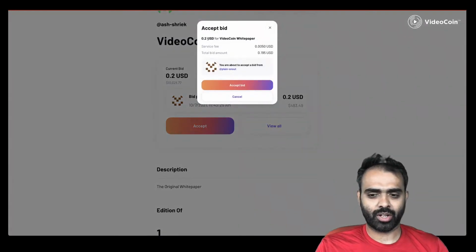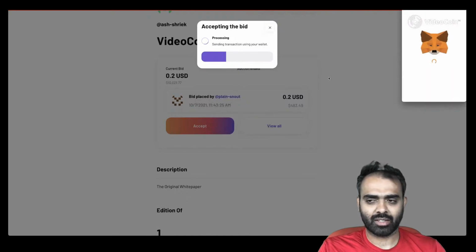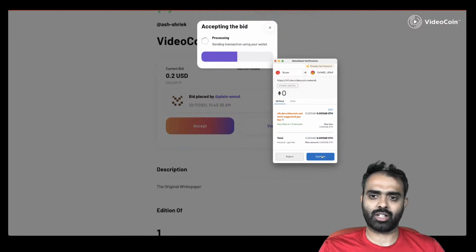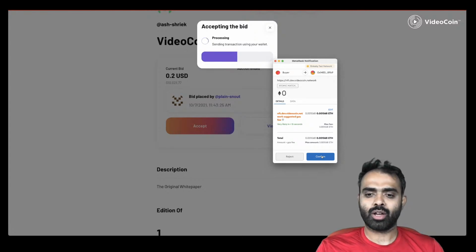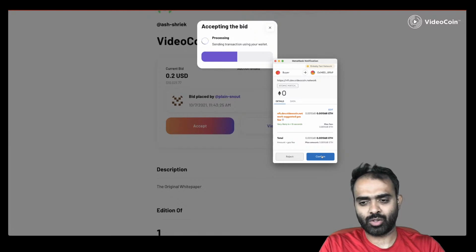It's now asking, do you want to accept the bid on VideoCoin white paper placed by Plain Snout? I'm going to say yes. Now the transaction is going to start processing. The two transactions that we're making are now atomically matched. But you also have to pay the gas fee, because as the seller, you're minting the token and doing the transfer.